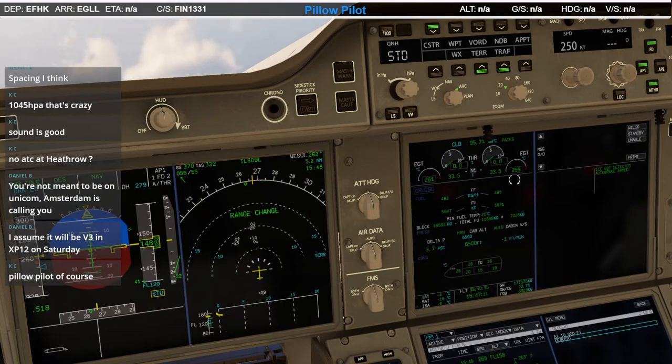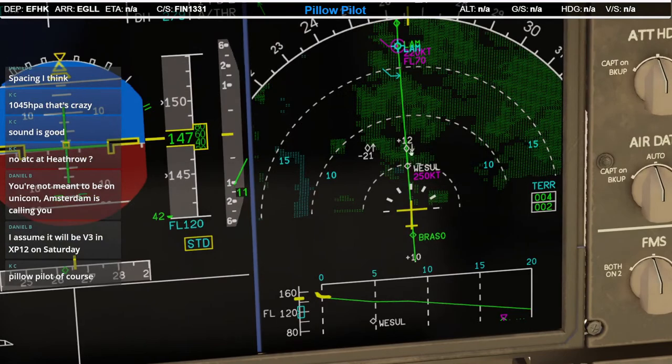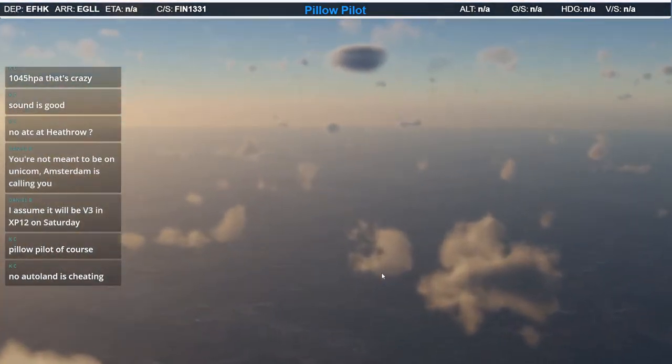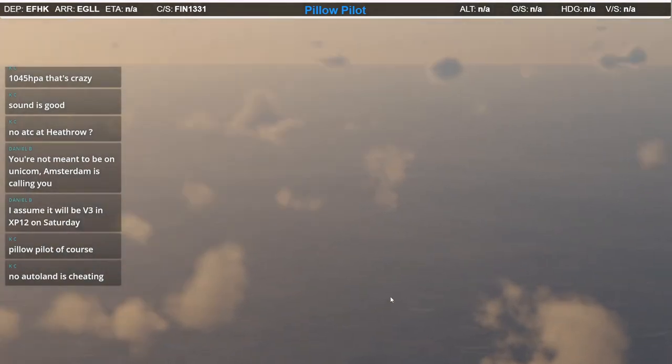See, that's why he's doing a lot of spacing. Look at the number of planes ahead of us. We've got one and then two straight ahead. They're slightly below us. Now, also land is cheating. Good, I'm glad we think that. I'm very much pro the landing manually, but maybe not in this plane.